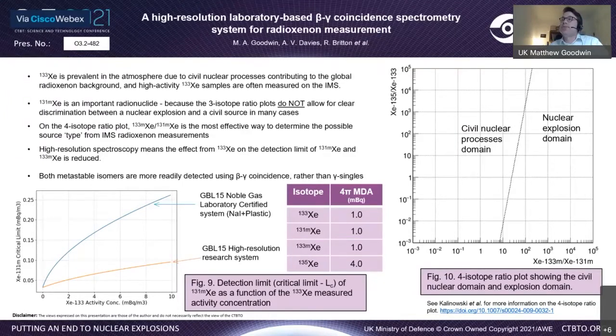Xenon 131m is an important radionuclide because the 3 isotope ratio plots do not allow for clear discrimination between a nuclear explosion and a civil source in many cases. So on the 4 isotope ratio plot, it's the 133m, 131m ratio that's the most effective way to determine the possible source type. You can see the line in figure 10, it's almost vertical, and it gives us the greatest discrimination between civil and non-civil processes.